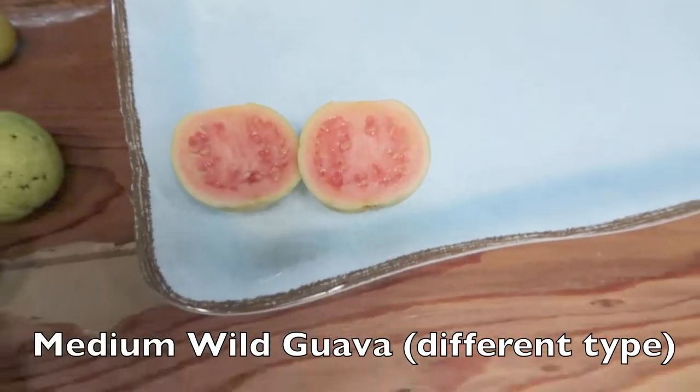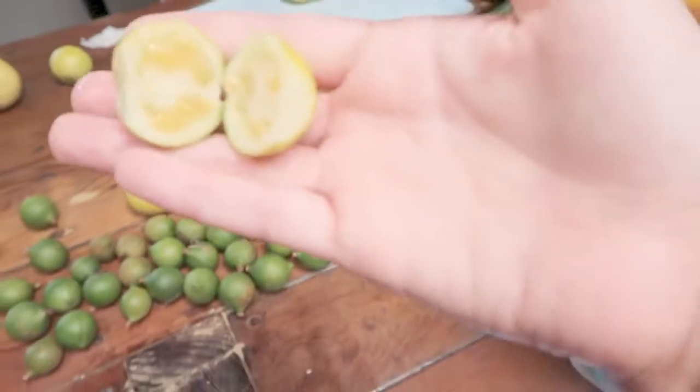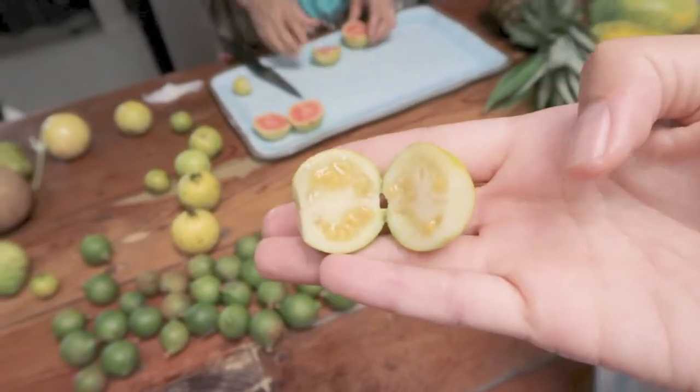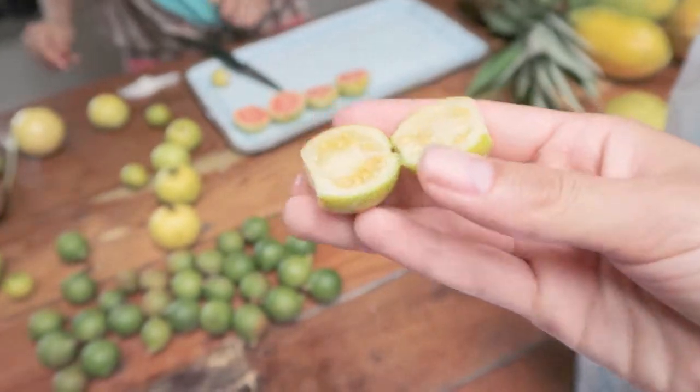Not that one, the little round ones are actually considered an invasive species in Hawaii. They would try to get rid of them if they could, but there's so many of them. They spread like wildfire, because every time the fruit gets ripe and falls off the tree, there's thousands of seeds inside. Almost all of them will sprout.